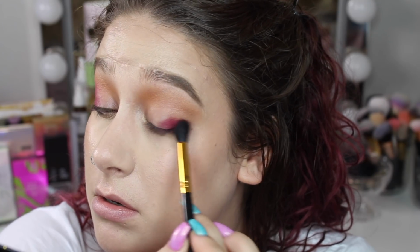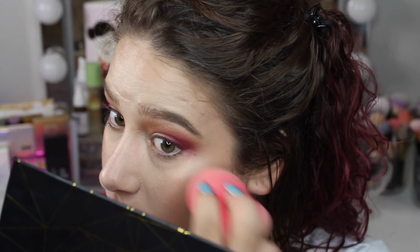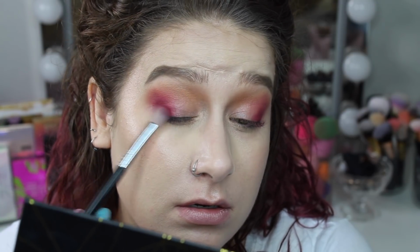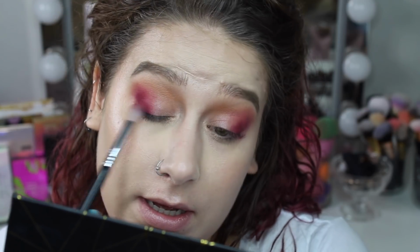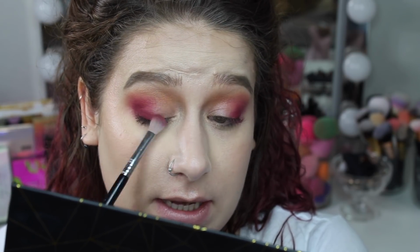I think I'm gonna do the same thing on my other eye, and then I'm just gonna change brush. As you can see, I did get fallout right here, which I'm not too crazy about. So I'm just gonna take my Sigma E25 brush and dip into the same shade, and apply it. I do think that this built it up very nicely, actually.